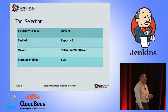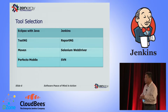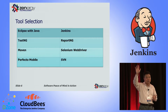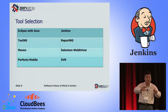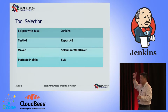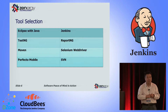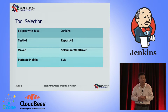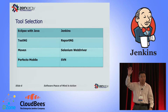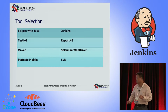So what did we do? We came up with a way to accomplish this. We knew we had to use Eclipse with Java. We want to use TestNG. How many people have used TestNG here? Yay! Awesome. Love TestNG. Much better than JUnit for Selenium automation, right? Not for unit testing, okay? Maven, you guys all know about Maven, right? All right. We also use Perfecto Mobile. They offer a cloud solution, and I will go into a little more detail on why we selected Perfecto versus, how many people work with Appium here? Yay, awesome. I love Appium too, but there are some challenges with Appium, all right?